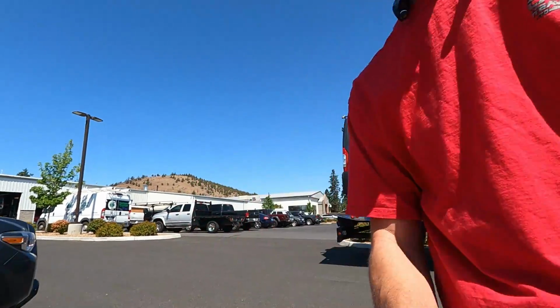That should work. Okay, rule number one is to never drive the vehicle on or off the bed. So I'm gonna put you guys down over here so you can watch me drive the vehicle off the bed.